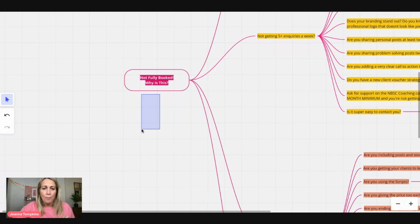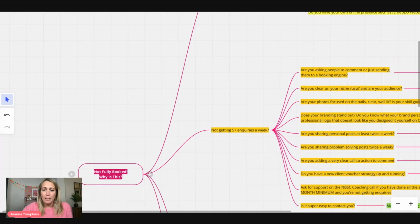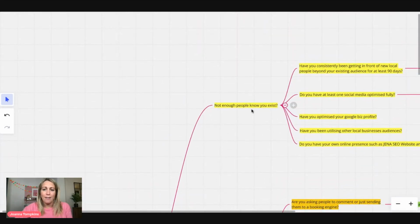So first of all, there are four main sections that need to happen in order for you to go from wherever you are right now to being fully booked. Okay, and these four are, first of all, not enough people knowing that you exist in the first place.